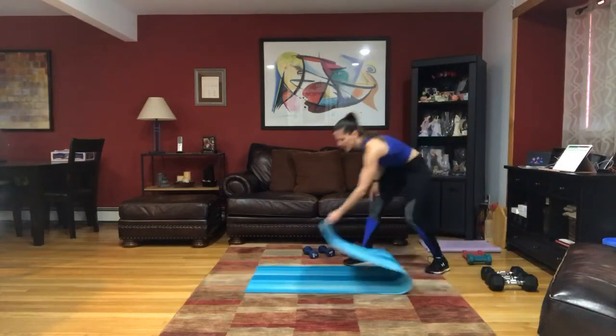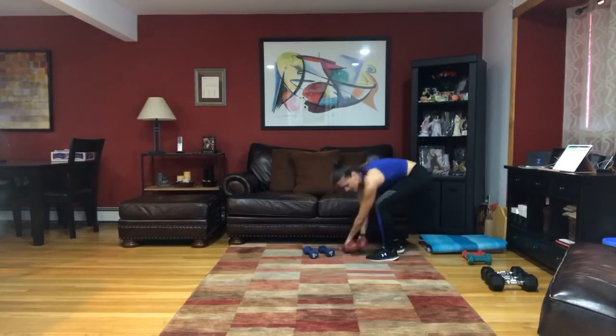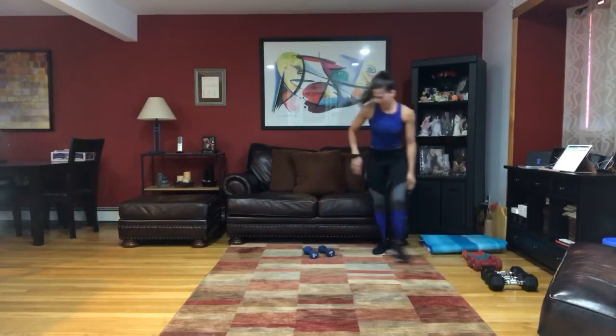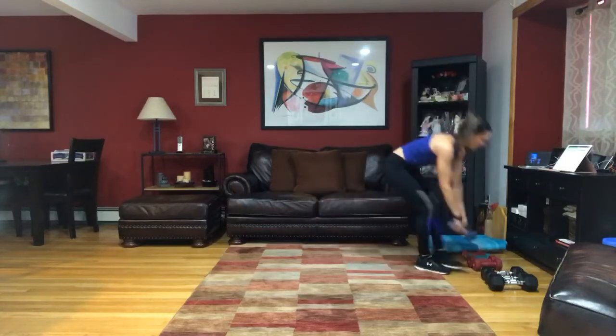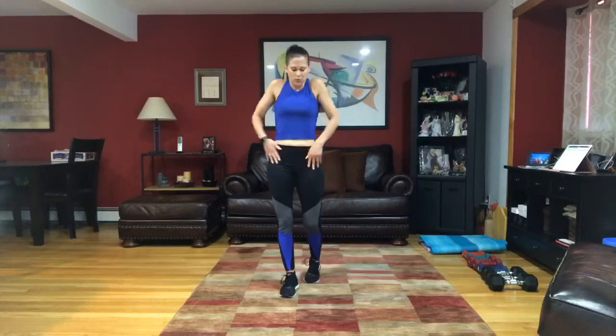All right, I'm going to take my mat out of the way. I'm going to take my weights out of the way. And we're going to stretch that upper body, that chest, and the back of those arms. All right, let's start by just rolling the shoulders back right here.